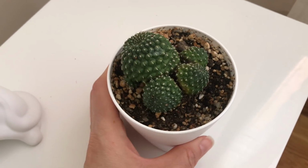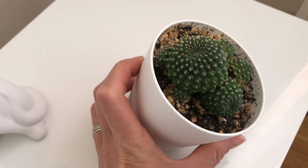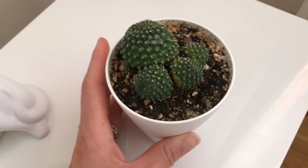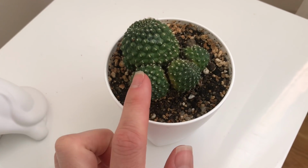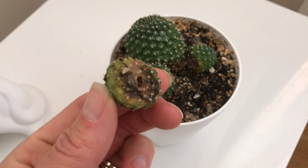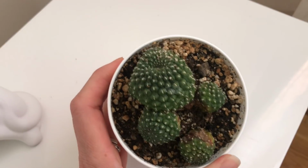I'm sad I'm going to lose this one. This is a Rebutia that I bought last September, and it's pretty rare, but when I came yesterday I touched it and it felt soft, and I detached one of the babies and it was rot. So the whole plant, and I saved it just so I can show you, is rotten.